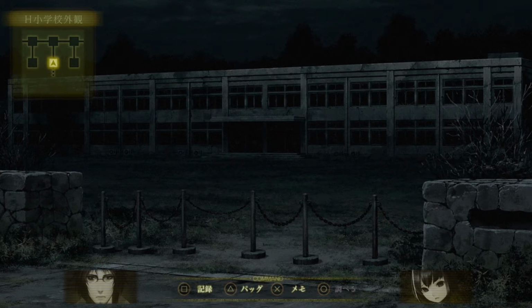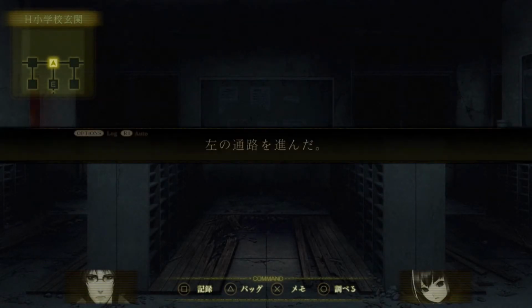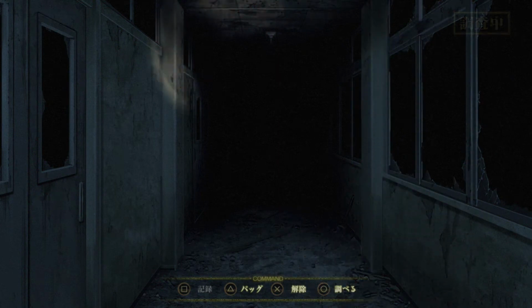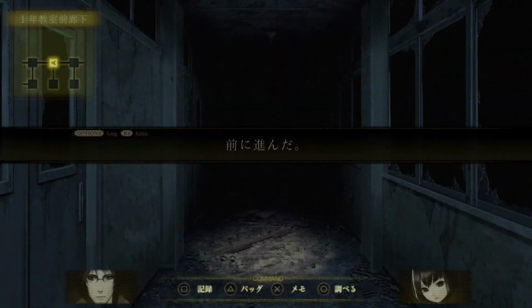So, let's head into the school. Yeah, Elementary School. So we got stuck last time, and we said we're not going to be looking at walkthroughs or anything like that, so we're still quite stuck. So if there's a jump cut somewhere in here, it's because we just didn't figure it out for a while, and we needed to jump to where we could.